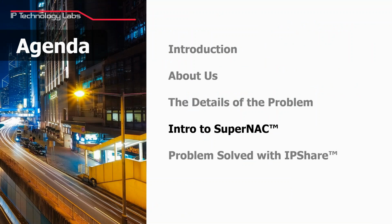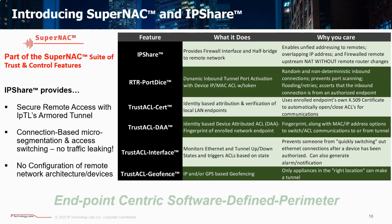So let's see how we can provide both the connectivity and mitigate or even prevent security problems with our SuperNAC feature set. Now, we are rolling out our SuperNAC Zero Trust Conditional Access Control features as a real solution to the challenges of connectivity and security. SuperNAC tightly integrates the connectivity with the identity-based security for trust and control. And only IPTL integrates device state and authentication into dynamic access control lists. We have a suite of features under SuperNAC, but I'm going to briefly introduce a couple of those here, and then we're going to get into the IPShare and then the demo.